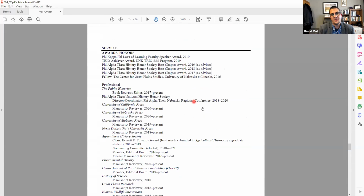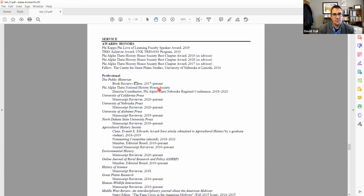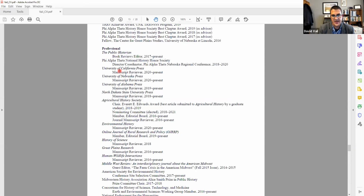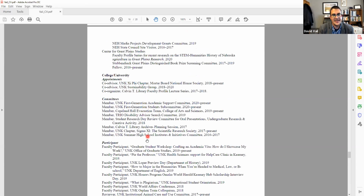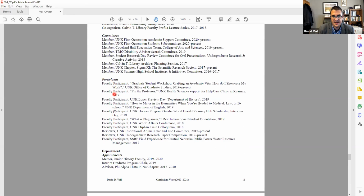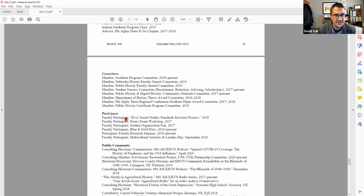And then finally, service. So service awards, again, identifying the things that you're doing that reflect your service. I've broken the service section into subcategories. Here is what I'm doing for the profession in a general sense. Then I break it down to college and university: appointments, committees, and a third category, participant, right? Because I get excited to participate in faculty service on campus, even though I'm not necessarily heading the effort up. I'm a participant in the effort, and I realize that's cool to think about and to do, so I'm going to put it down here. And then finally, department: appointments, committees, and participant.